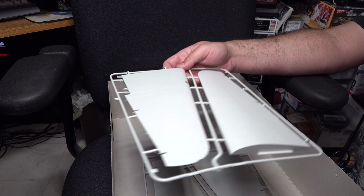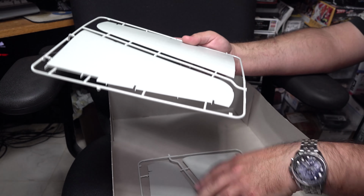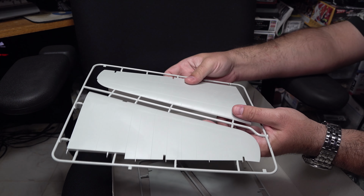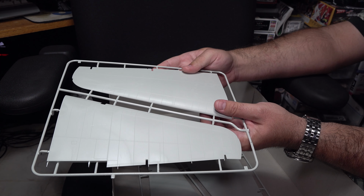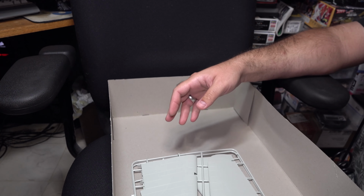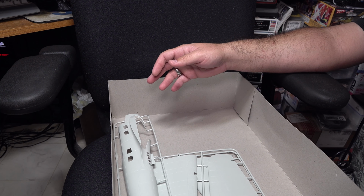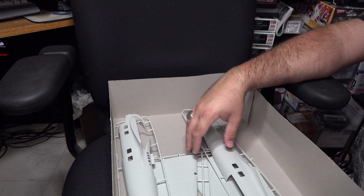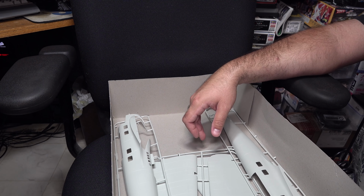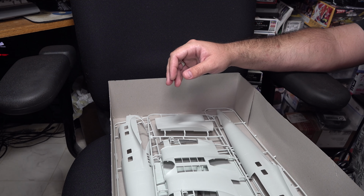And lastly, we move on to our wings. Again, just quite massive in terms of size. This is definitely a kit that will be a showstopper from sheer size alone. Now, give me a minute to get these back in, and we will move on to the decals and instructions.